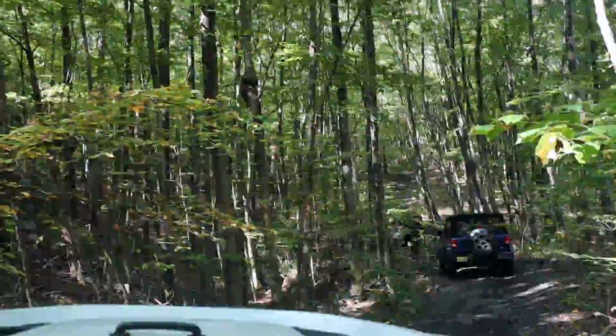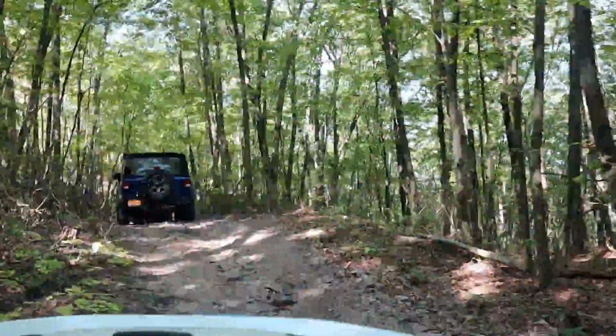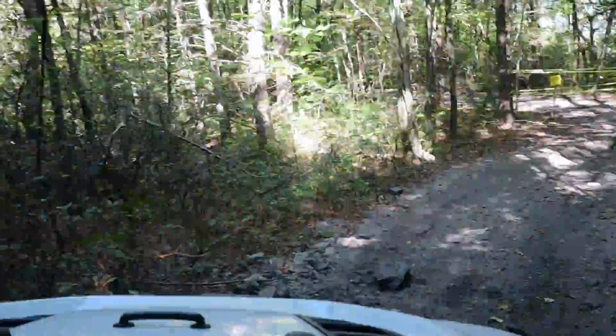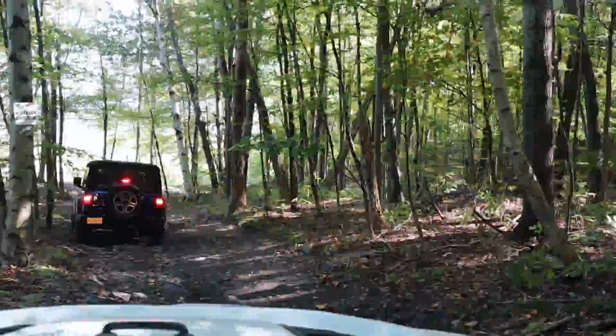But we do have mud terrain tires on our Jeep. And every so often you'll see that we run into some traffic where we run by some ATVs or something, and most of the people here are pretty courteous. Occasionally you run into people that are not, but most of the time they're pretty courteous, and they'll either get over or we'll get over.